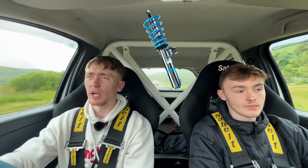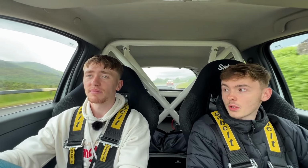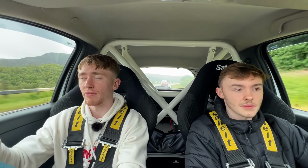Coilovers are really, really good. It doesn't crash. We've been on some really bumpy roads, and it doesn't fall into the bumps. It just absorbs it nicely, and it is running quite a low ride height. But it's absolutely mint. There's basically no compression. It just feels like it stays static over every bump, and that's what you want.